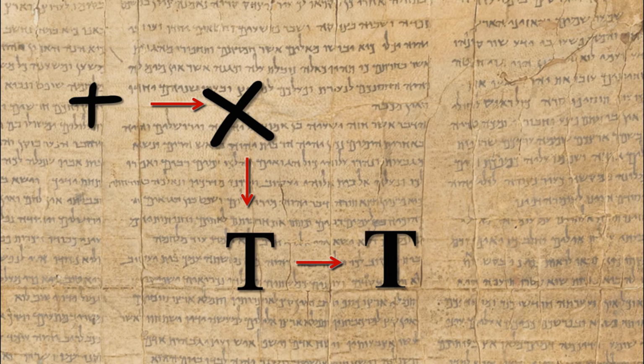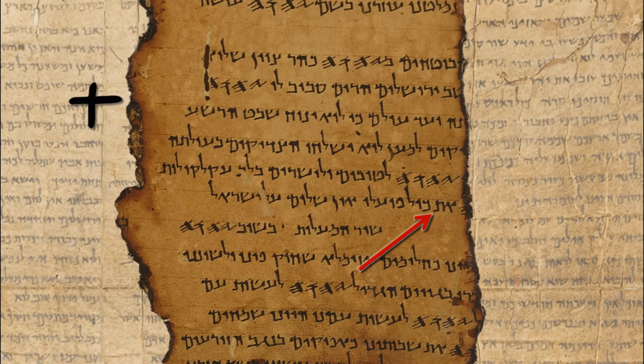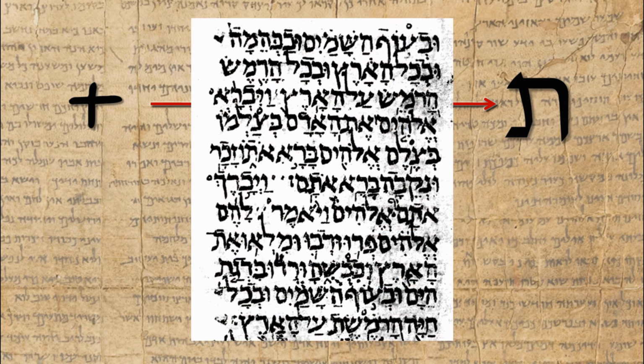Around the 4th century BC, the Middle Hebrew letter then evolved into the Late Hebrew, which can be seen in this Dead Sea Scroll. The Late Hebrew then evolved into the modern Hebrew letter that is still used today and can be seen in the Leningrad Codex.